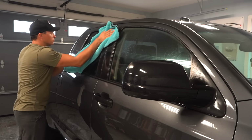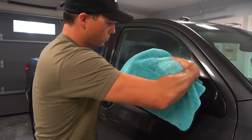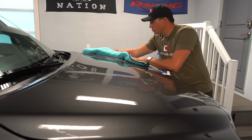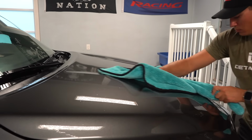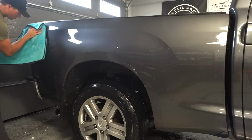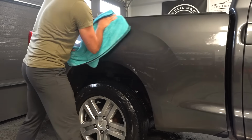Okay, with the truck rinsed, it's time to dry it, and my Detail Geek Ultra Plush drying towel is the best way to do that, as the double stitched towel is a pleasure to use, as the two halves won't ever roll on each other, and at 1250 GSM, it can easily handle drying this entire truck without needing to wring it out. So for any of you out there who enjoy detailing your own vehicle, well, I would highly recommend giving this towel a look.